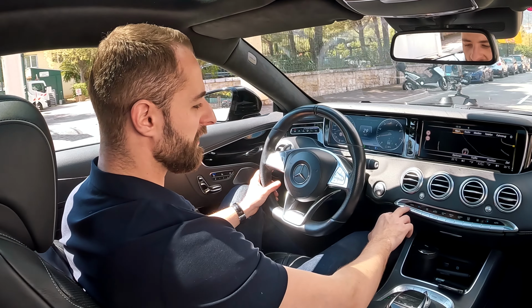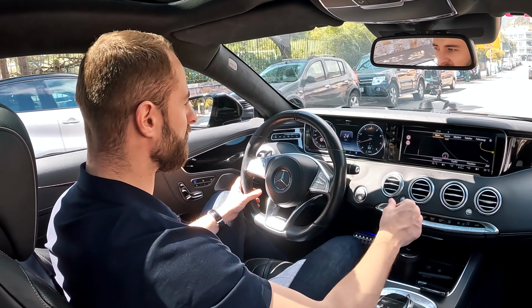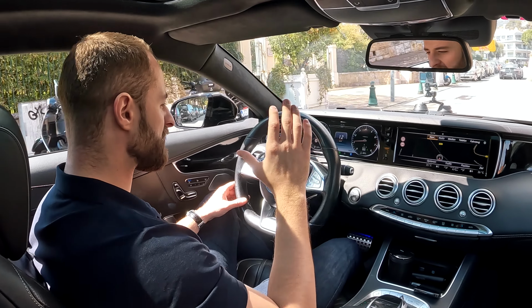You have kind of little dots on the buttons, so you can go around them with your finger to feel it. Very beautiful. And this is all while driving. This is what you notice when you drive it in the first meters.